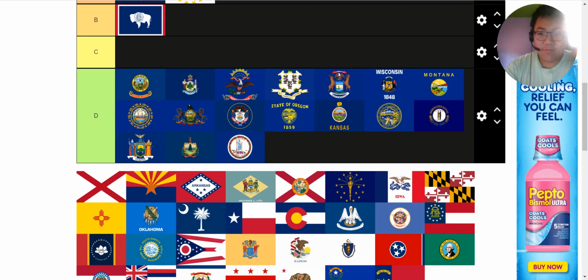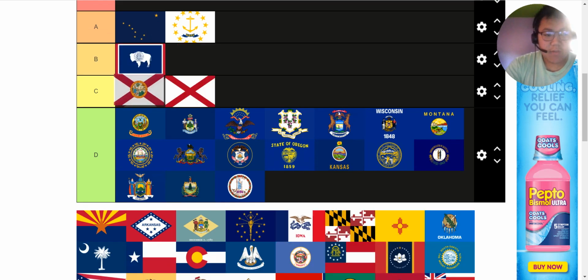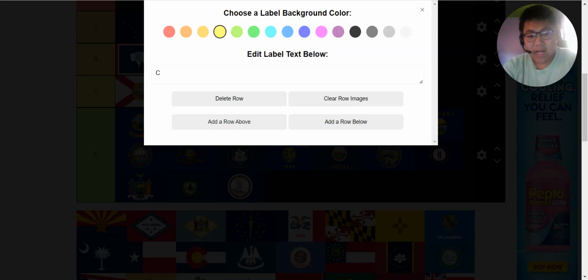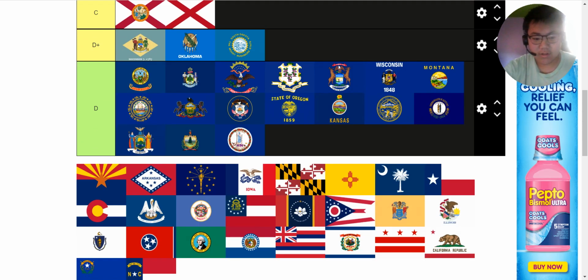Next up, I believe this one is Alabama. They just ripped off the Florida flag, and while we're here, I also don't think the Florida flag is very good. It's just a cross on it, but the Florida flag has an emblem on it, so it's not particularly good. Also, while we are here, I'm just gonna do this. D plus. This is for the states that do essentially the same thing as our D tier states, but just slightly different.